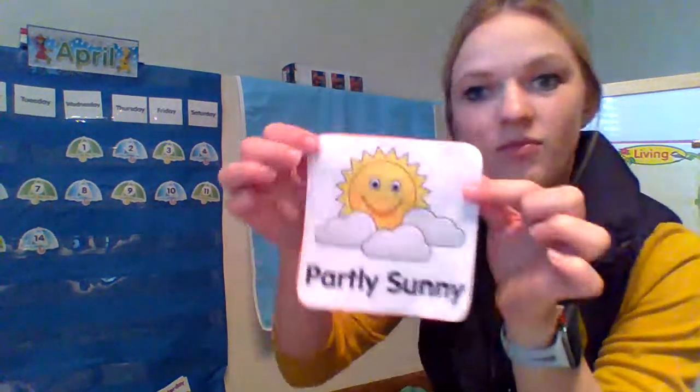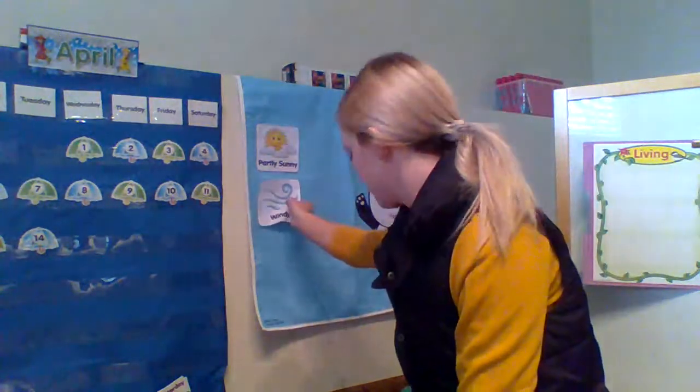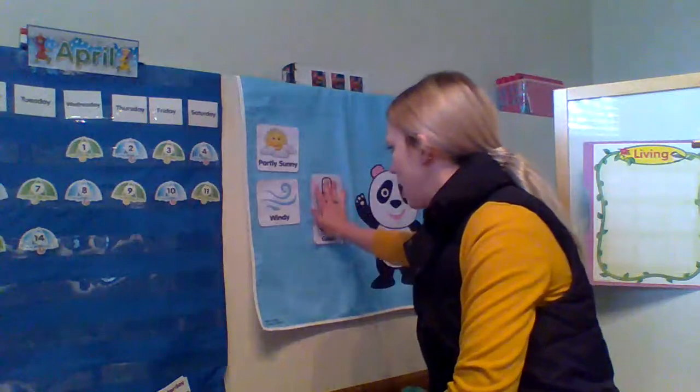What does it look like? Partly sunny. The sun's been out a little bit, but it's also pretty cloudy. And it still is windy. It's windy out there. How does it feel if you went outside? How does it feel today? Cold. It is a chilly day. So we'll put our cold thermometer up. And our panda also needs his jacket.